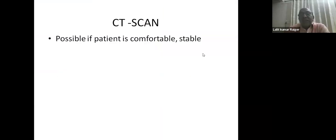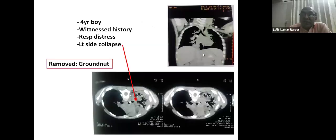So CT scan, as mentioned, if time is permitting, the patient is comfortable, or we are not able to diagnose, then CT scan is beneficial. In this picture, this patient was a 4-year-old boy with a history of aspiration of groundnut as he was playing with groundnuts. By this CT scan, we can appreciate left side lung collapse, and there is a breach in the airway column.